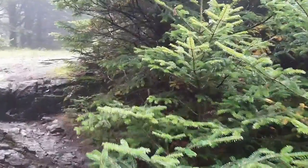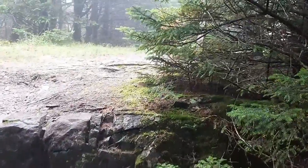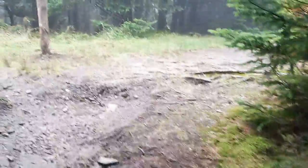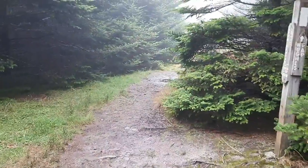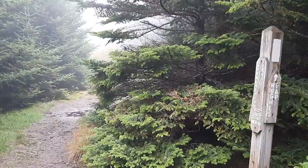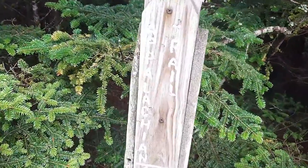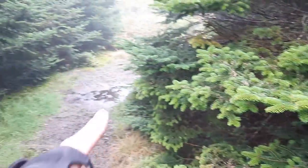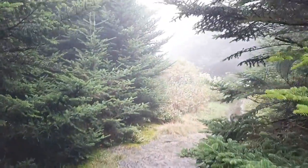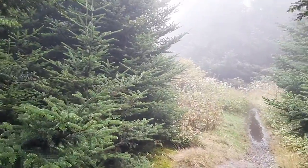This forest reminds me of Pennsylvania back home. Some of the areas that I frequent. All the fir trees here. We're on the Appalachian Trail now. The Appalachian Trail. So that's south. It's just beautiful here.